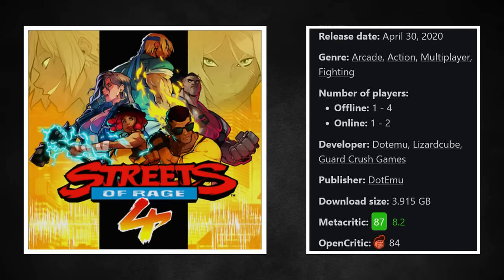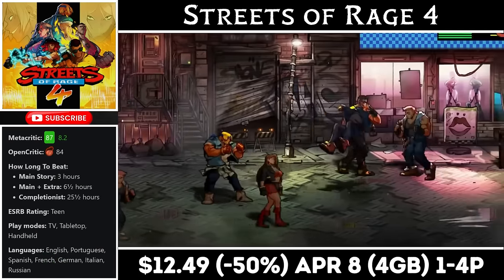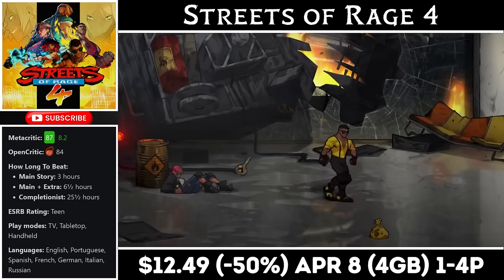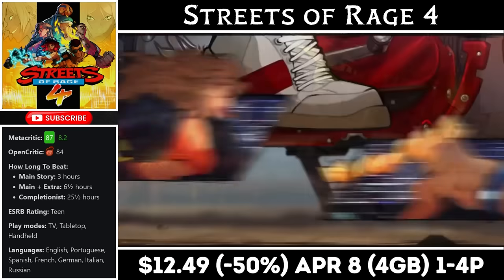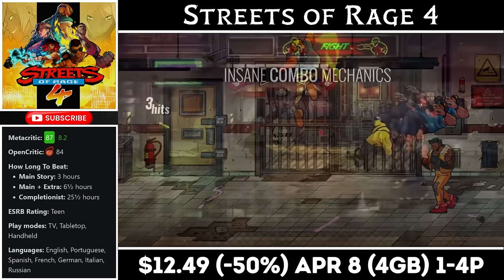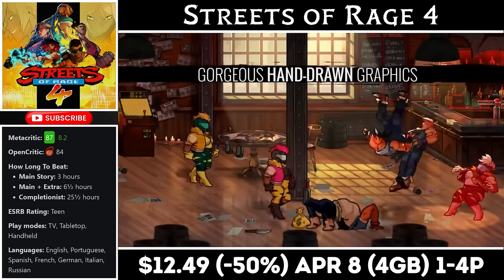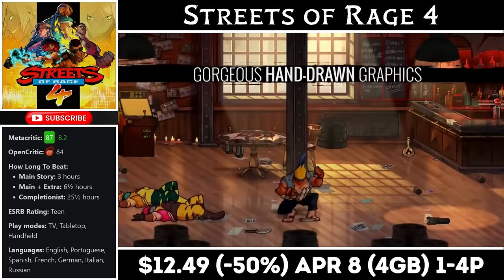Streets of Rage 4 is widely considered to be one of the best beat-em-ups here on the Switch. It offers 4-player local co-op, and you can take the action online with 2-player co-op as well. The download is around 4 gigs and the replay value is through the roof with this title. It manages to revive that old school feeling while bringing modern day quality of life enhancements to the gameplay.